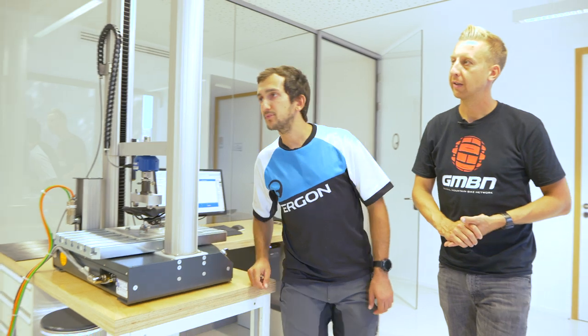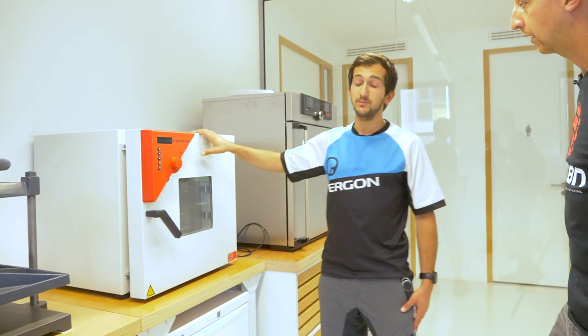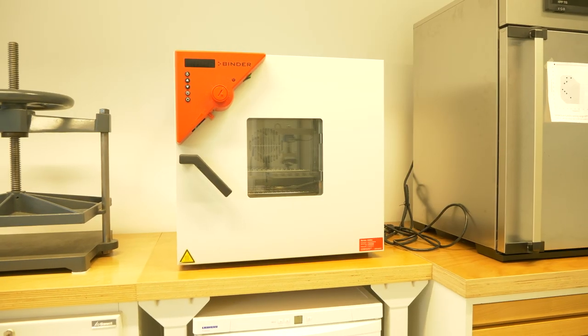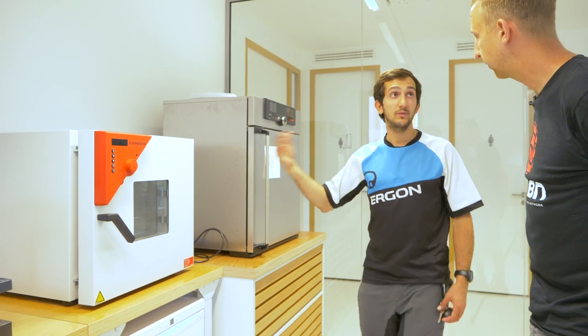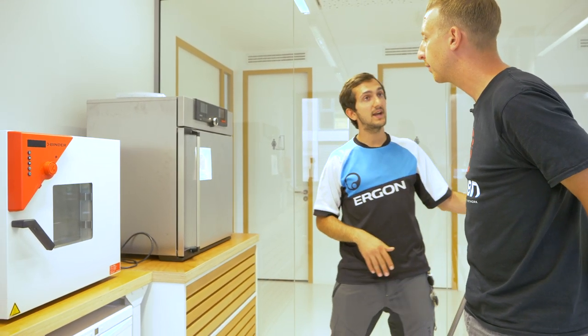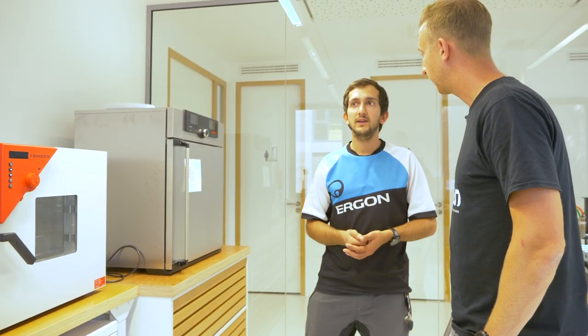Cool. And what other tests have you got in the lab? We have temperature testing here. For example, we simply heat up the saddle to a certain temperature for a long time and see how the materials are affected. Then after that, we can run this test again and see if the results are different. Exactly. Because obviously you can leave a bike outside in a high temperature for a long time, a whole summer, 40 degrees. So we have to make sure that it can withstand the heat well.